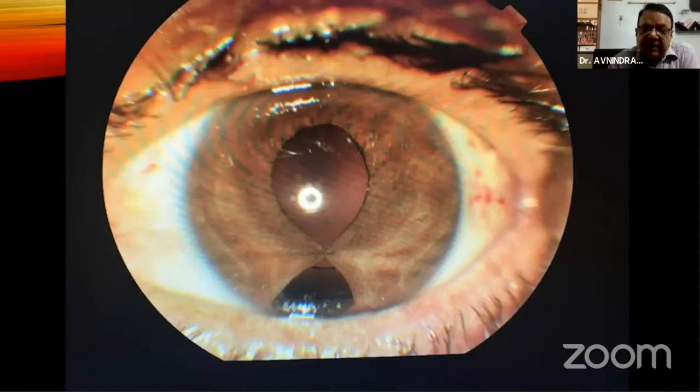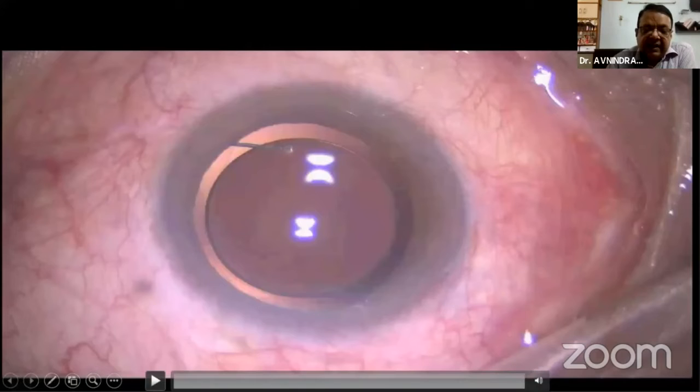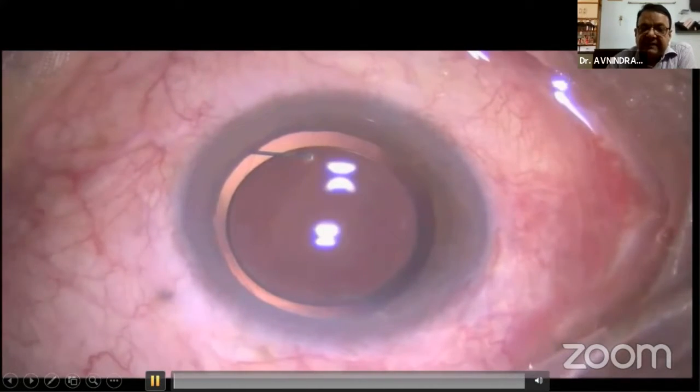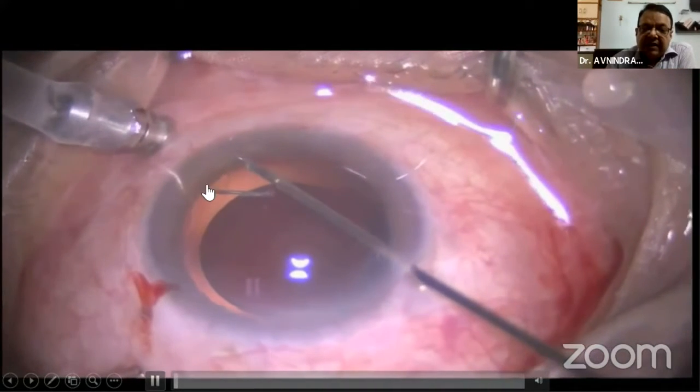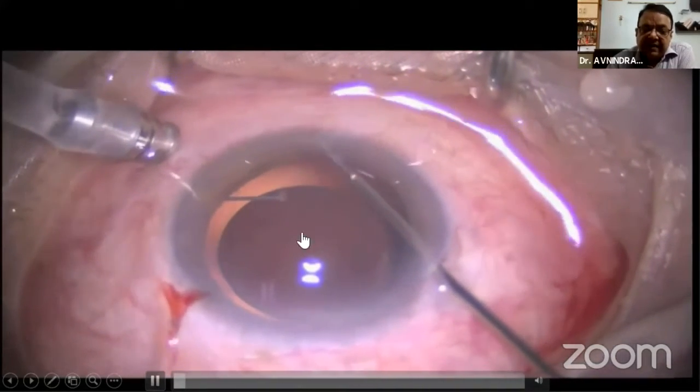And this is the post-operative picture. This patient improved with 6/9 vision. This is another patient. We did a glued IOL in this patient. Because of the trauma, you can see the pupils are not constricting. This is without any mydriasis.